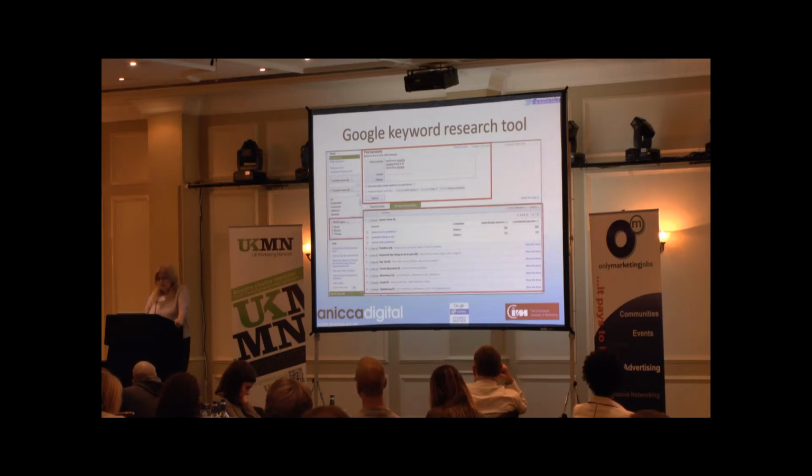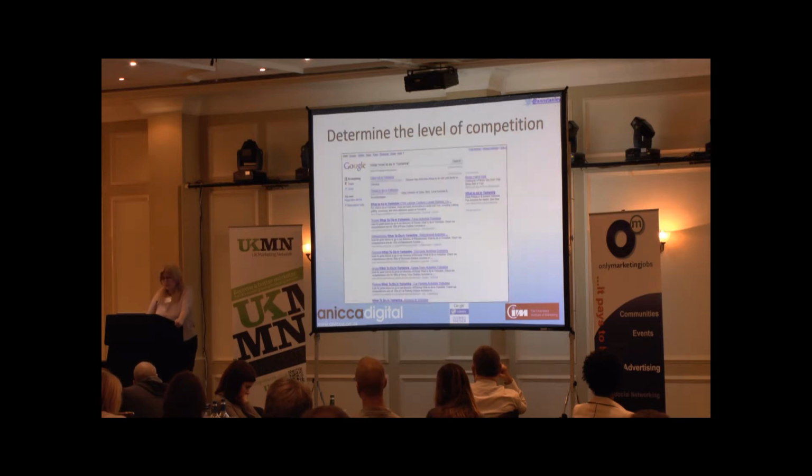What we then do is we download that information, and then we try and find key phrases that have got good searches but low levels of competition. A good way of determining levels of competition is to use another one of these operators, and the one I'm using here is called Untitled. Now, what to do in Yorkshire means Untitled: what to do in Yorkshire.